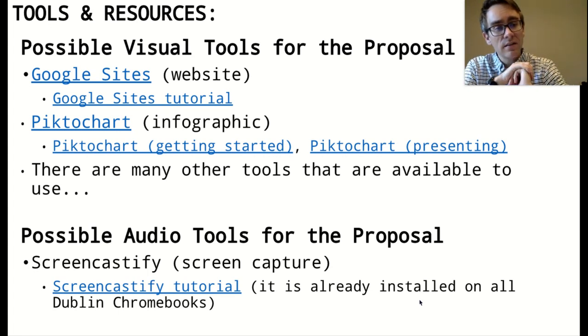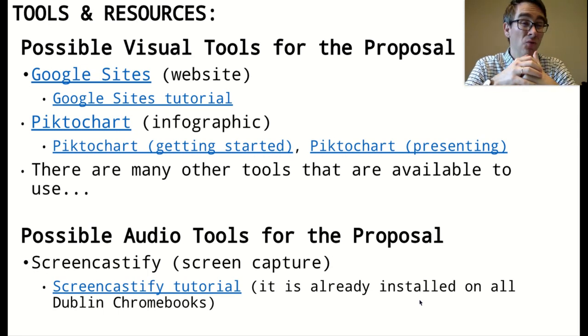So the last part here are just some possible tools you can use. There's all kinds of stuff you can use, but remember it needs to include an audio and visual part. You can make your own website for the family. You can make an infographic. Those are very popular these days. You can do lots of different things. I'm not going to limit it. I just limited those some things. I know those are some things that are available to us very easily.